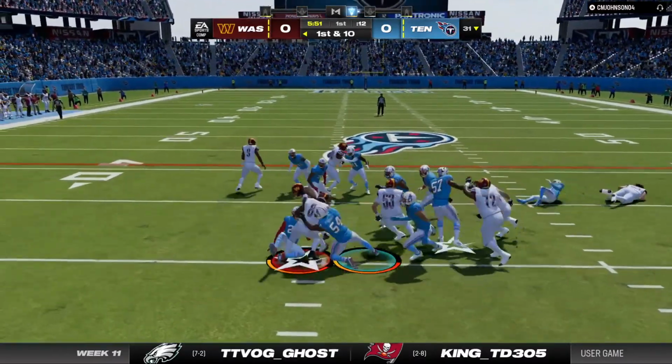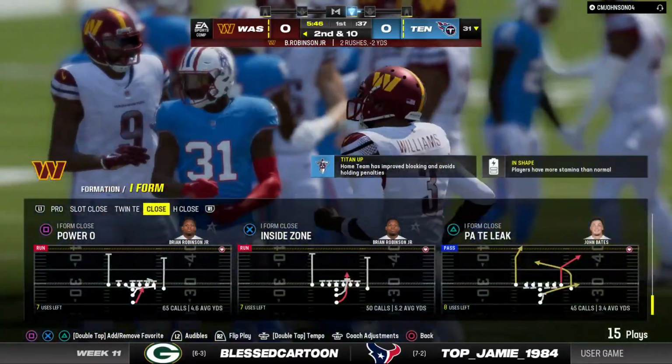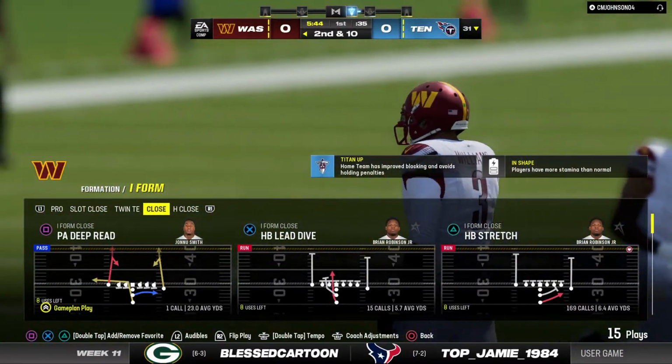Straight ahead, it's Robinson. Trying to run inside, but nothing there. Call it no gain on the play, and it'll be second down.